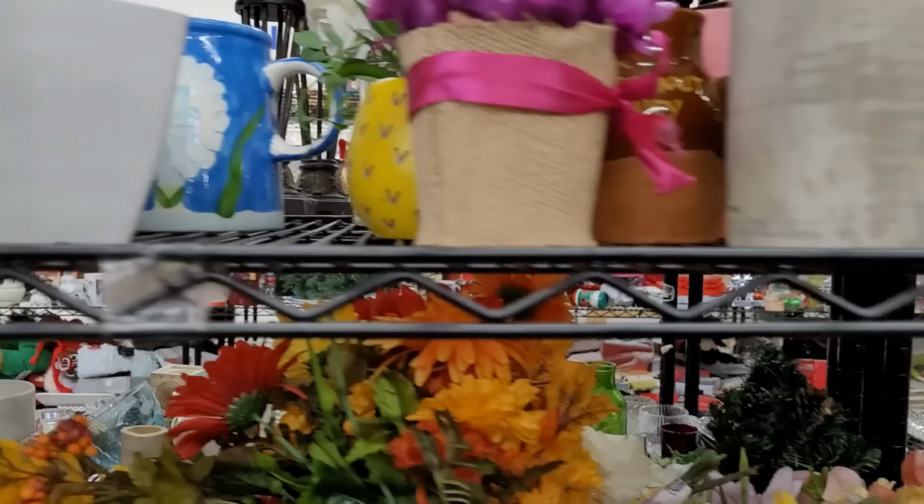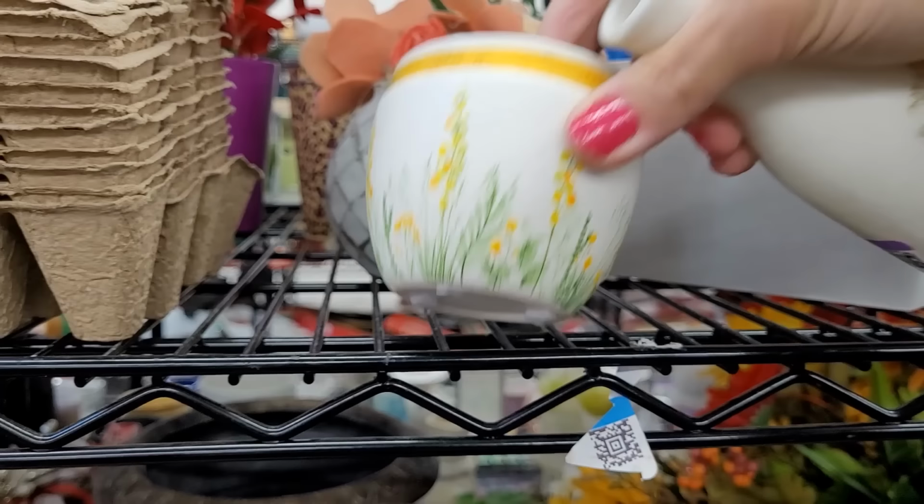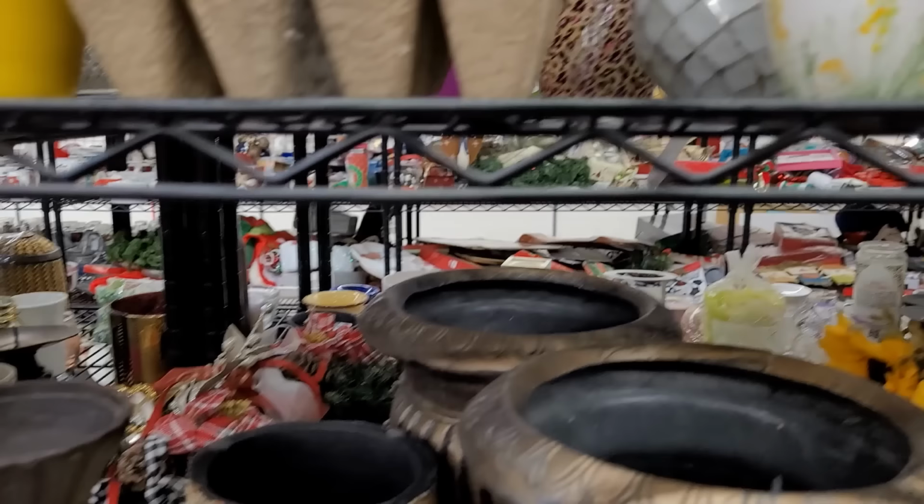The colors are just a bit off and they're very different materials, so I think we will perhaps leave that. It is a bit worse for wear as well. Lots and lots of floral pieces.